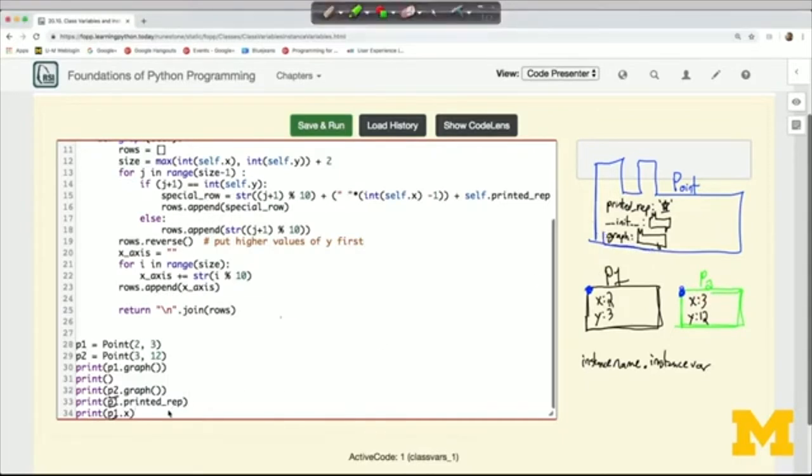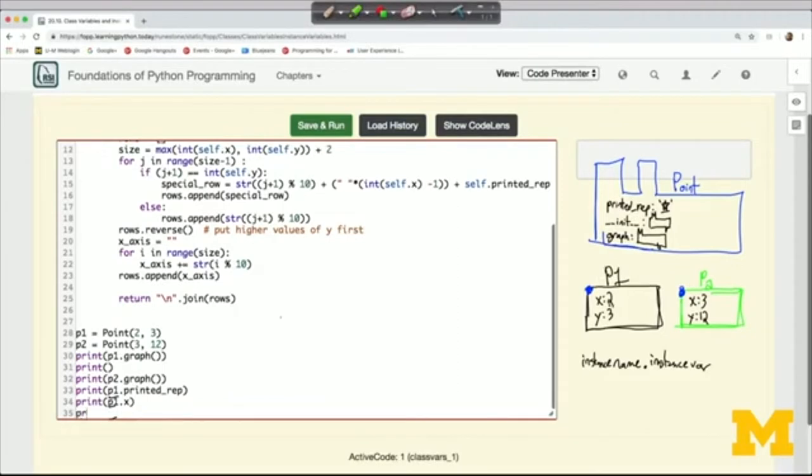If we had something like print p1.z, then Python would first search inside of p1. It wouldn't find z there. It would then search inside of the point class. It wouldn't find z there either, and so it would give us a runtime error.